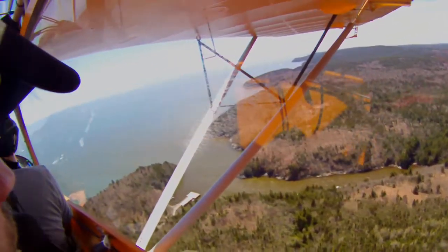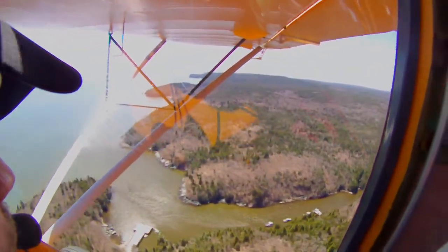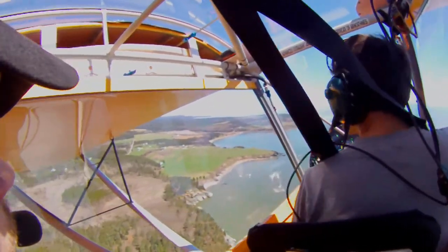Look at that. Romeo Delta Alpha downwind. Now we can just follow the coast. Simply follow the coast about this altitude. Alright. There's an emergency landing spot. Absolutely.